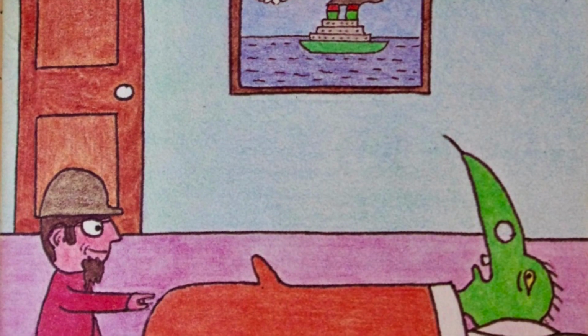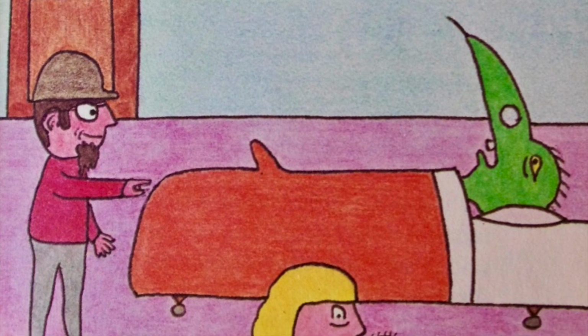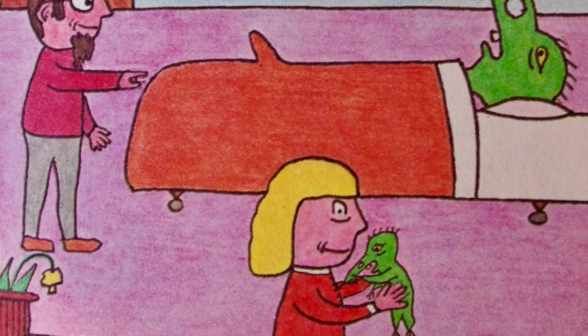Mr. Amazing rushed in to see the baby monsters. "They're both boys," he said. "I think we should call the bigger one Robert." "What a good idea," Mrs. Amazing replied. "And let's name the smaller one Stanley."